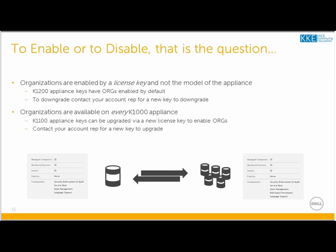So we'll get into that a little bit more as we go along. Now that we understand what organizations are, we need to know how to turn it on and how to do the initial setup of it. First step, enabling the organizations feature. Now, let me back up a step. The K1000 comes in two models, and you might not be aware of this, and we generally just refer to them as K1000s or K1s. But there are two distinct models: the K1100 and the K1200. And all it really boils down to, folks, is that the K1200 comes with bigger, beefier hardware, whether physical or virtual. That's the difference. Essentially, that just means that the K1200 can manage larger environments than a K1100 would be able to handle.